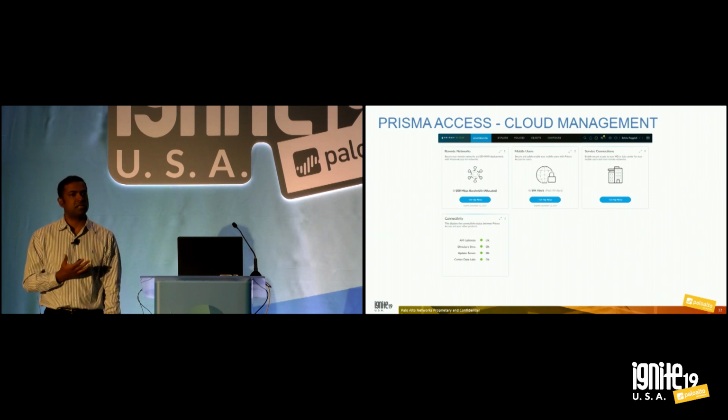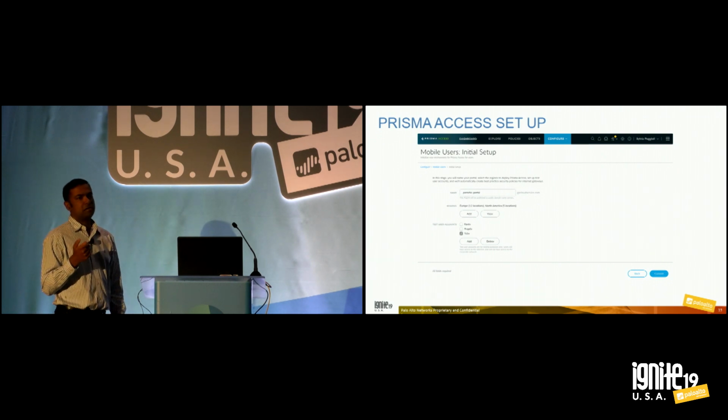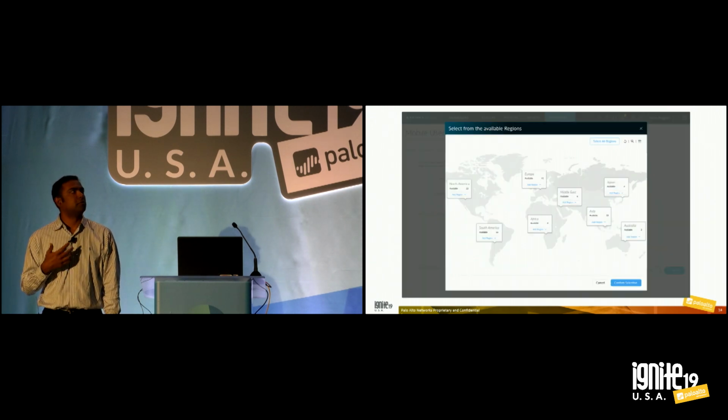So the first thing you will see when you log into the portal is that if your environment is not set up, it will ask you to set up the Prisma Access environment. When you click on that, all you need to do is provide information about the domain or your business and what you want to name the service. Once you name that, it'll ask you to add regions where you want to deploy this infrastructure. You can choose to deploy it worldwide, or in certain locations. And that's all you need to do.